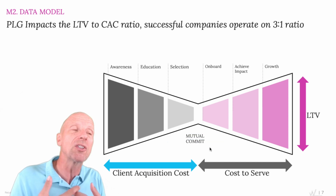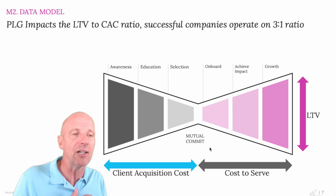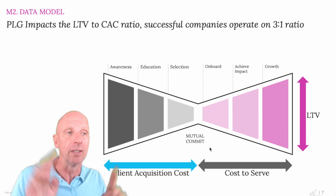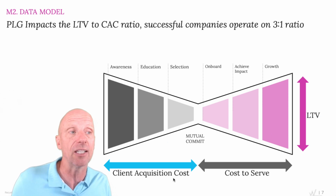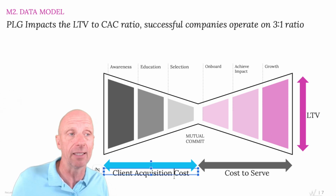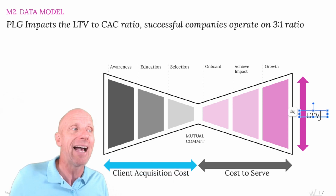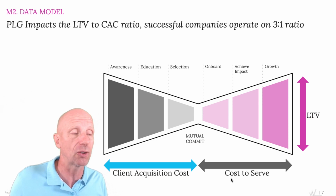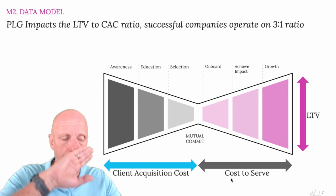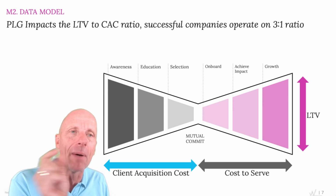Now, what most of the successful recurring revenue businesses work off is what they call the LTV to CAC ratio of 3-to-1. That means I've got to make 3 times as much on the lifetime value of the client as the cost it took to acquire that client. So if it took me $1,000 to acquire that client, I better be making more than $3,000 total because I still have to pay the cost to serve and whatnot.